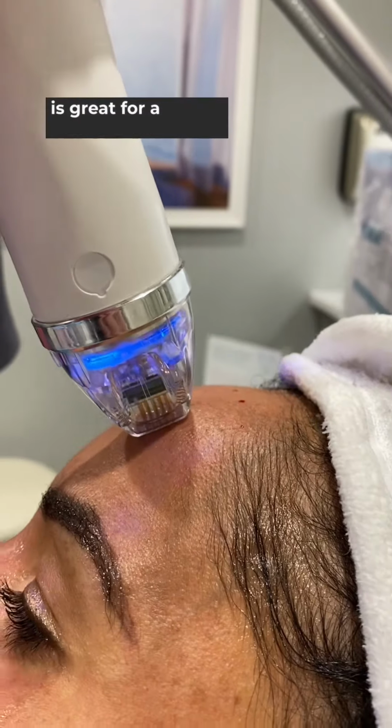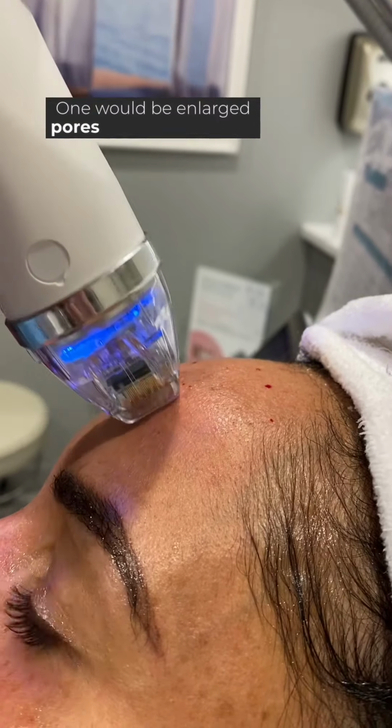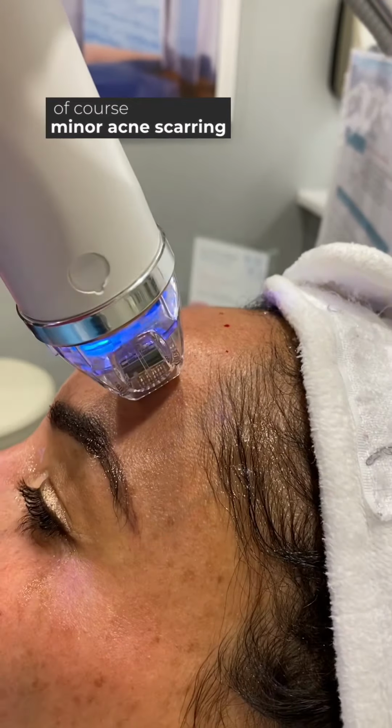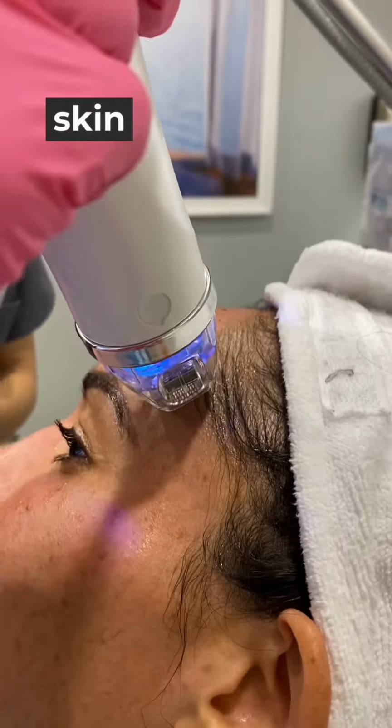The Greenwich Secret is great for a number of different skincare concerns. One would be enlarged pores, fine lines and wrinkles, of course, minor acne scarring, and it can also actually give a little bit of tightening to the skin too.